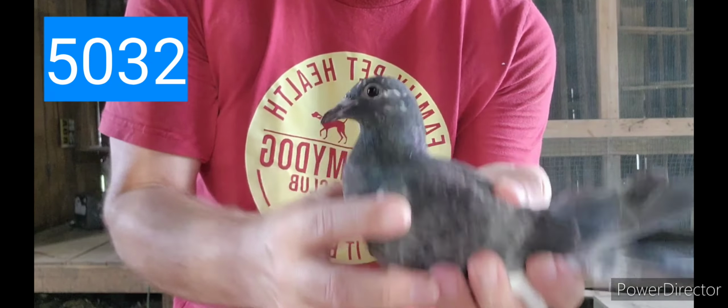Here's 5035. I don't know if this is a nestmate to 34 or not. This bird feels really good in my hand too. Just a blue bar. Just the perfect pigeon color.